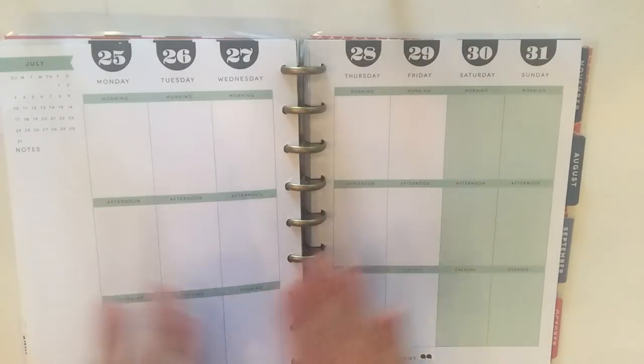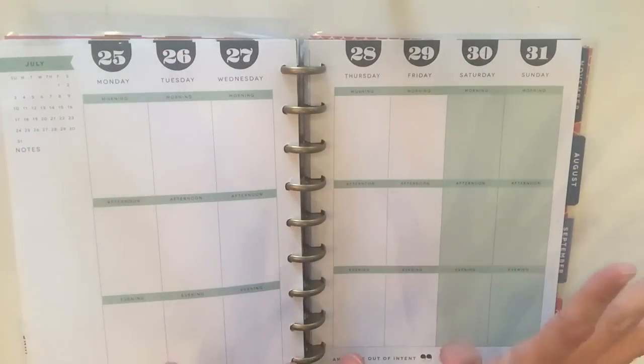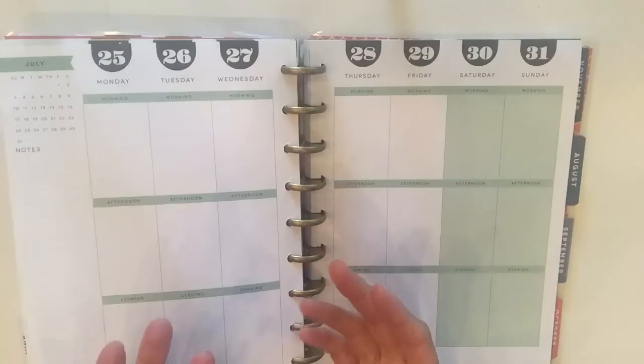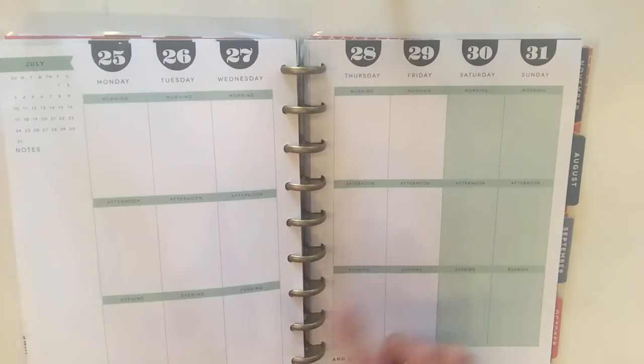And the houses are, and I hope I say them right, Gryffindor, Ravenclaw, Hufflepuff, and Slytherin. So those are the four houses, and each house has a different color and a different animal representation. And Harry Potter was, of course, sorted into Gryffindor, which is extremely hard to be sorted into. Of course, it was the house I was aiming for, so I did go to mypottermore.com, and you take a quiz, and it will sort you into the house that you belong in. And I was sorted into Hufflepuff, and my daughter was sorted into Slytherin.